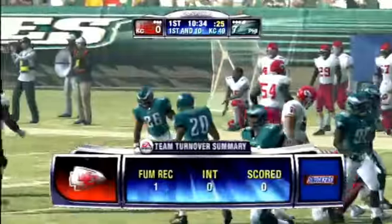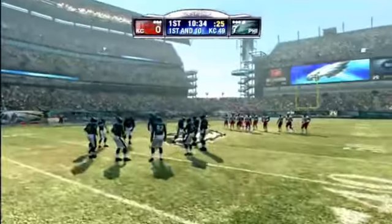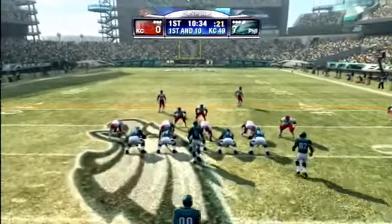Wide receivers are pretty good at catching the football. They're not always good at running with the football. It takes a lot of strength to hold on to that ball, and he gave it up.